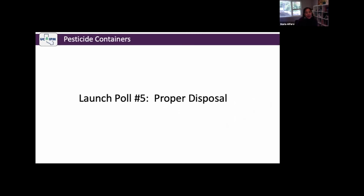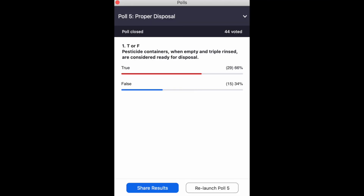Poll number 5, proper disposal. Pesticide containers, when empty and triple rinsed, are considered ready for disposal. True or false? True. Once they have been emptied and triple rinsed, they are considered ready for disposal, okay?